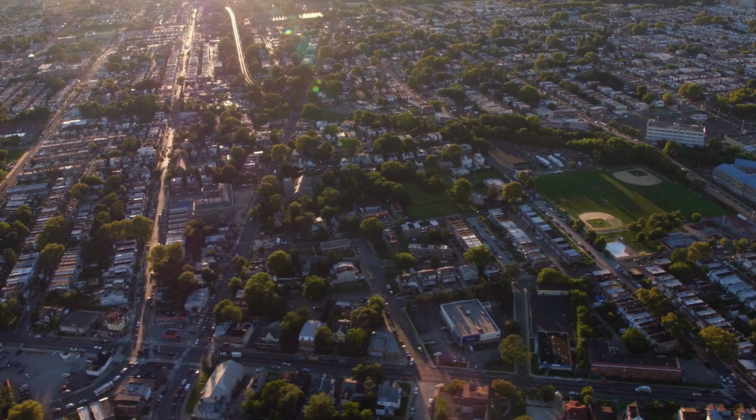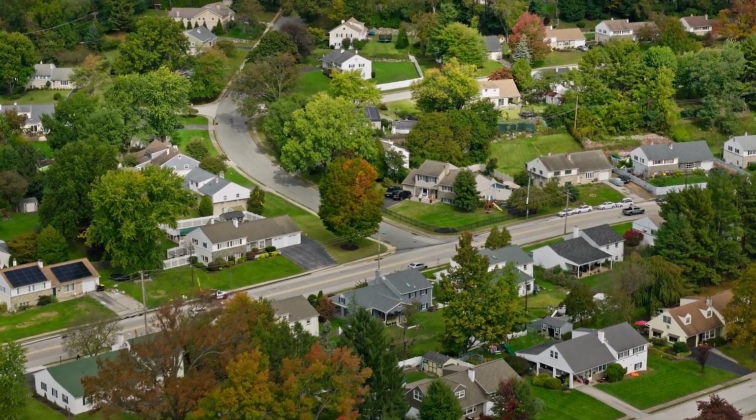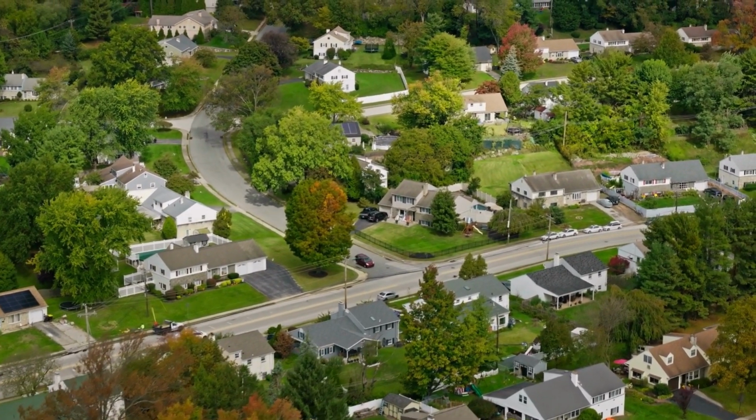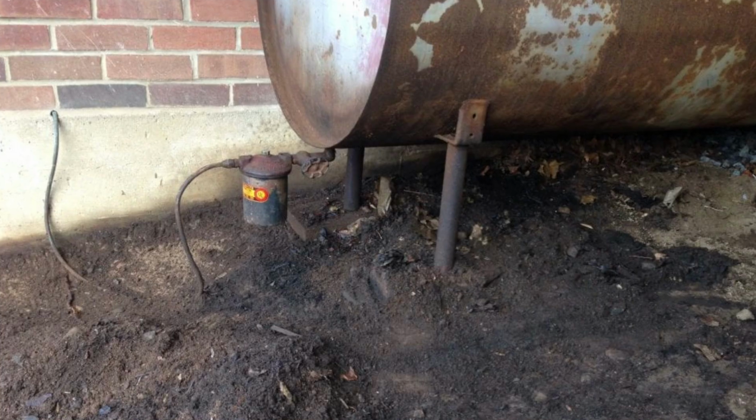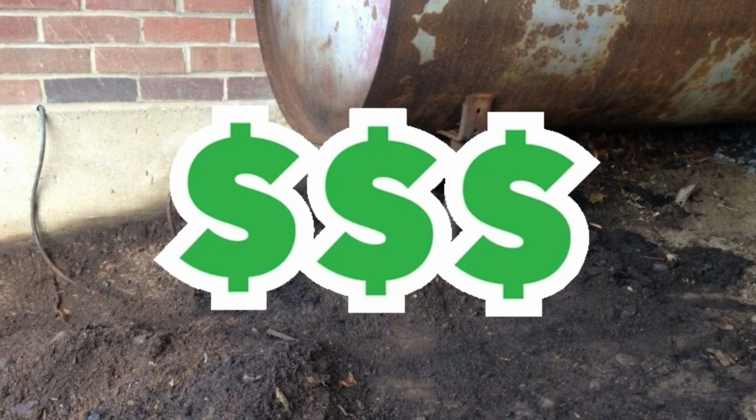Now let's talk about an issue that's especially common in some Philadelphia suburbs: underground heating oil tanks. Years ago, many homes in the Philly burbs used oil tanks for heating. The problem? These tanks were buried underground, and over time, they can rust, leak, and cause soil contamination, a very expensive issue to clean up.